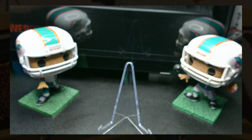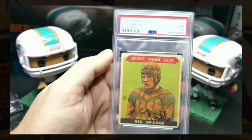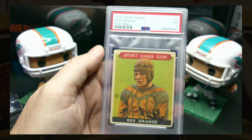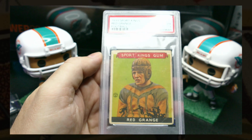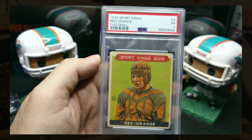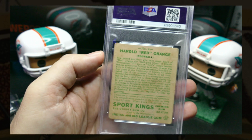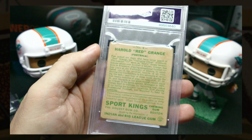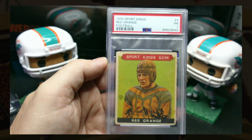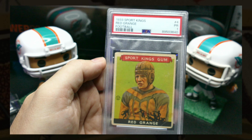And last up, I forgot to take this out of the sleeve. Sorry. This is a big card. This is a PSA 1 of the 33 Red Grange. I'm not saying this doesn't deserve to be a PSA 1, but I challenge you to find another Red Grange Sport Kings in a PSA 1 that looks this good. There's a crease right here. And there's some wear on the back, some spots. But this is one of the nicest PSA 1s you'll find. Not just the Red Grange card in this set, but any Sport King. Or heck, any Schickel, any vintage football card, a PSA 1 that looks this good.